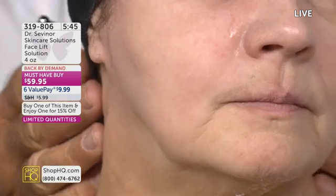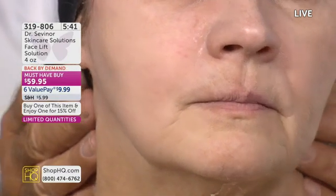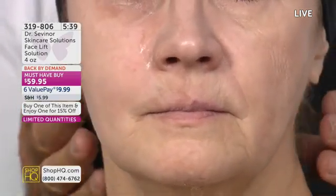Look at that. That is the magic. Wow. And that is the proof of Facelift Solution. Wow. That is so amazing.